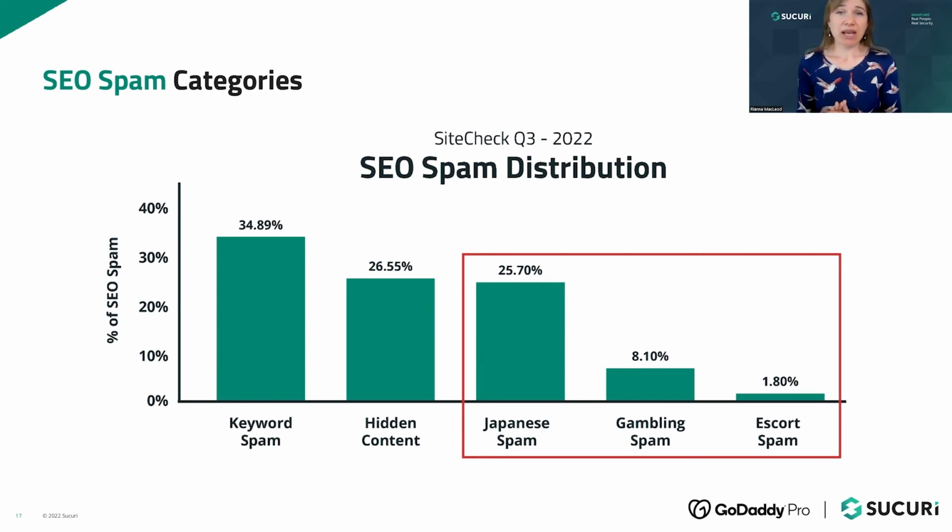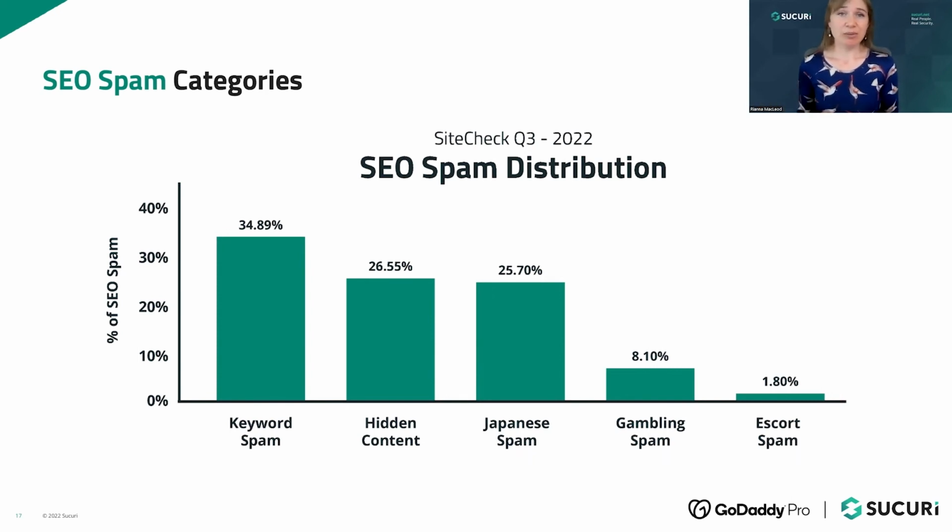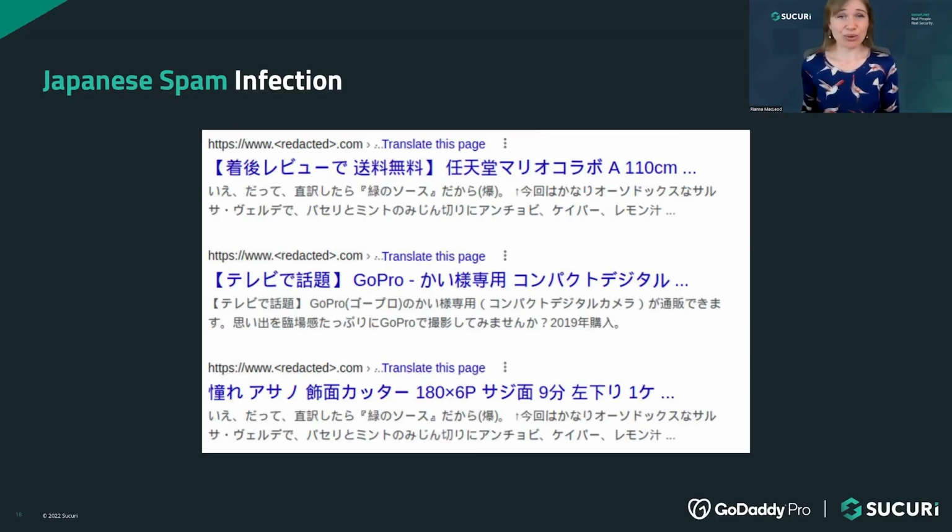The last 3 spam categories detected last quarter were all related to specific types of SEO spam: Japanese SEO spam, gambling, and escort service spam. And these spam infections are pretty self-explanatory. They pollute a site's search results for keywords and spam content for their services. And there wasn't anything exceptionally remarkable to mention about these infections this quarter. But if your search results for your site happen to look a little something like this and you don't offer Japanese localization, it may indicate a compromise.